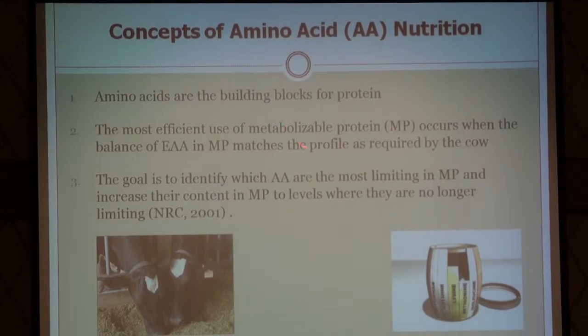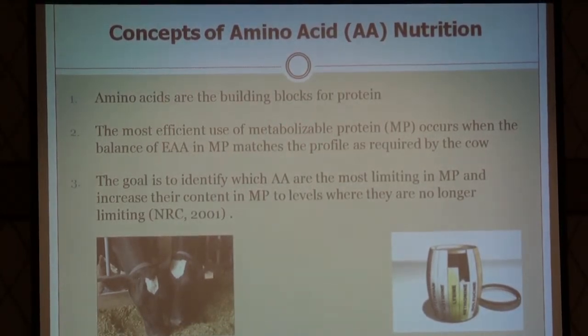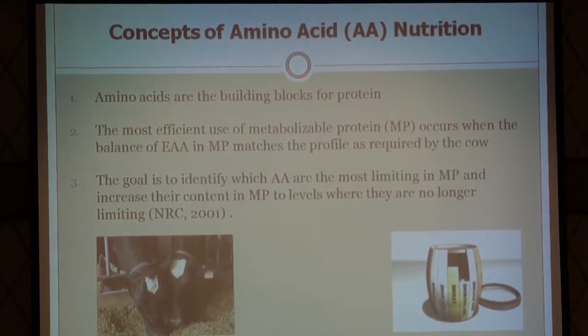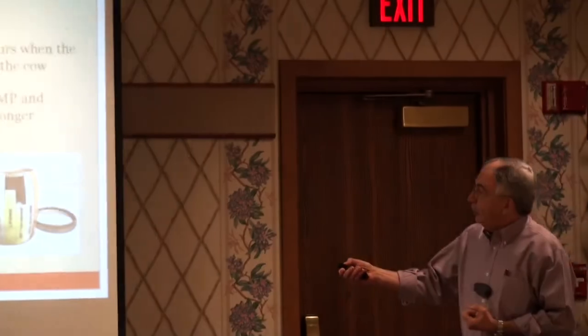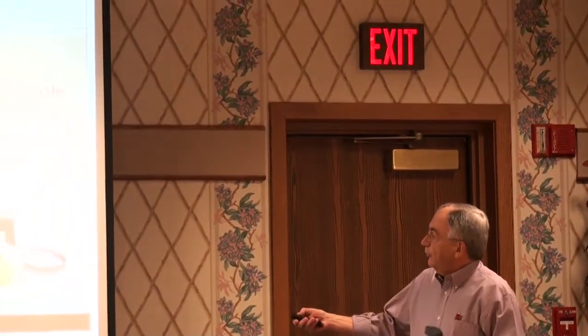So amino acid nutrition, I've said they're the building blocks for protein. What our goal is in nutrition is we want to have a really good balance or profile of amino acids in that digestible protein. Because when we do that, that's when that digestible protein will be utilized with maximum efficiency. So our goal is to identify which ones are most limiting in digestible or metabolizable protein and increase their content in MP to levels where they're no longer limiting.